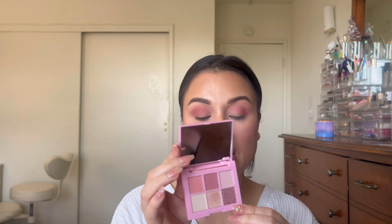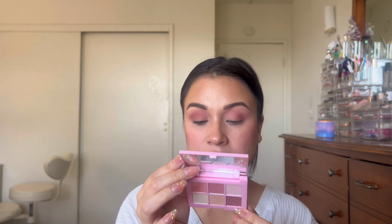Then I'm going to go in with the shade Across the Distance, which is the shade right here. Oh, it's so pretty. With my nails, it's a bit hard to really get in there. So pretty. I hate how groggy my voice sounds, so I apologize ahead of time.